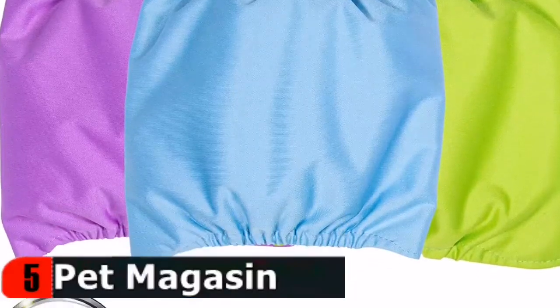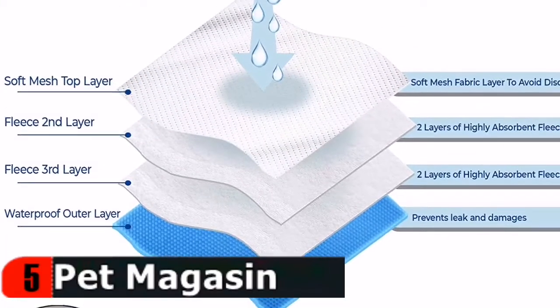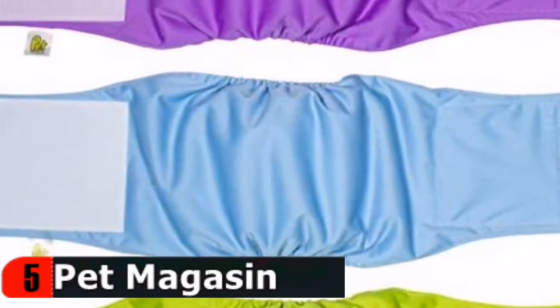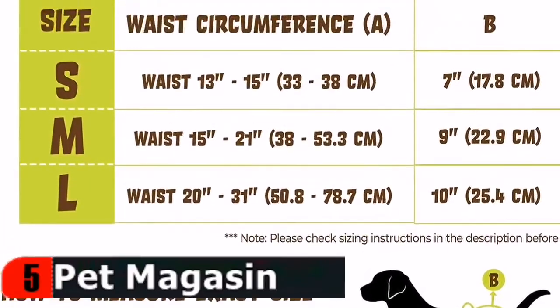Durable and quality fabric that will last through many washings. Absorbent and waterproof, highly absorbent and with a waterproof outer layer to prevent leaks and damage to rugs, carpets, upholstered chairs and sofas. Best solution to your untrained puppy problem.